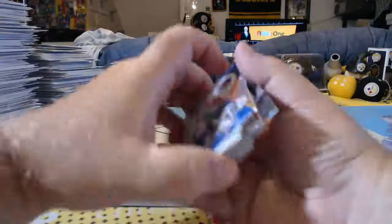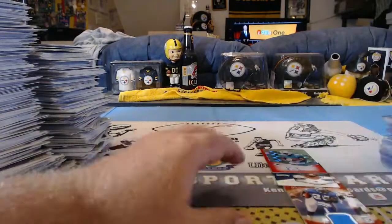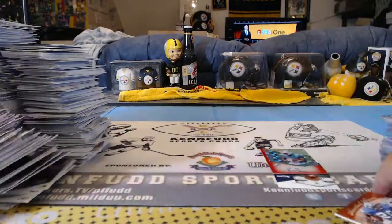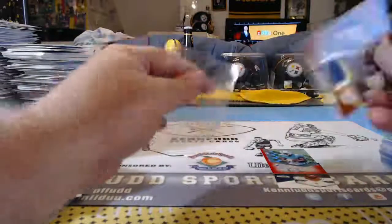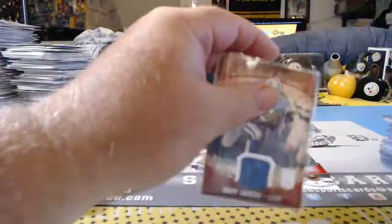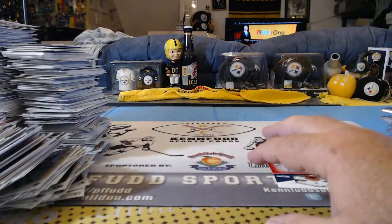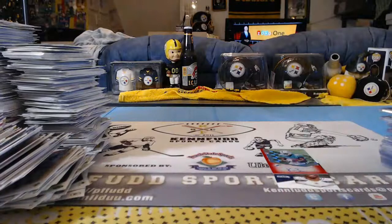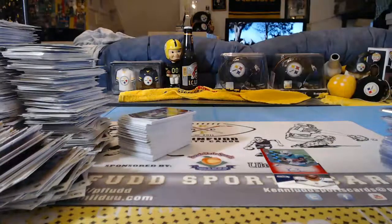Eh, stuff looks nice. I wish we would have got a little bit bigger rookie. Bradley Chubb, I guess, was one of our biggest ones. Sony Michel. Bradley Chubb, Sony Michel. Freaking base cards falling over. I can't even get to the penny sleeves.